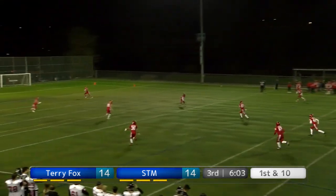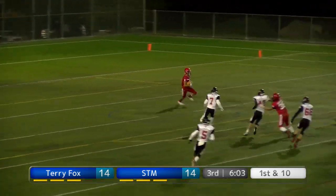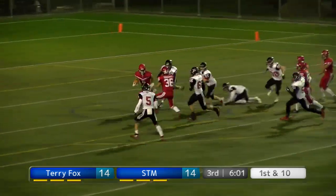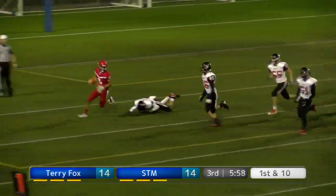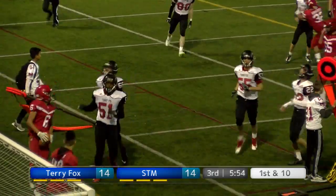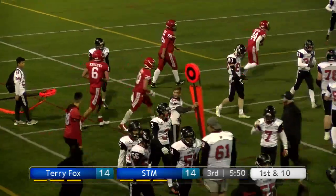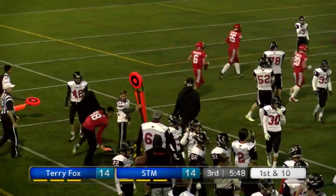Absolutely. Deep kick coming here from Hodge, and it's a good one, all the way down to the 5-yard line. And the return is on for Parsons. He gets his direction re-established down to the sideline and steps out of bounds before contact. There's pretty good coverage downfield that time by Terry Fox to limit the return.